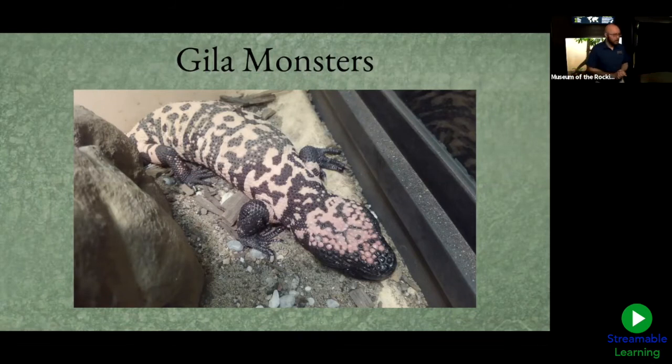Now, they are venomous, and if you remember back from our snake lecture that we did, snakes generate venom through giant glands at the top of their mouths. That's not the case with lizards. Instead, the venom is all generated in their saliva. So he has serrated teeth. When he bites into his prey, he's going to bite and chew and chew and work his saliva nice and deep to help weaken the animal to make it easier for them to eat. Now, there are other venomous lizards in the world.